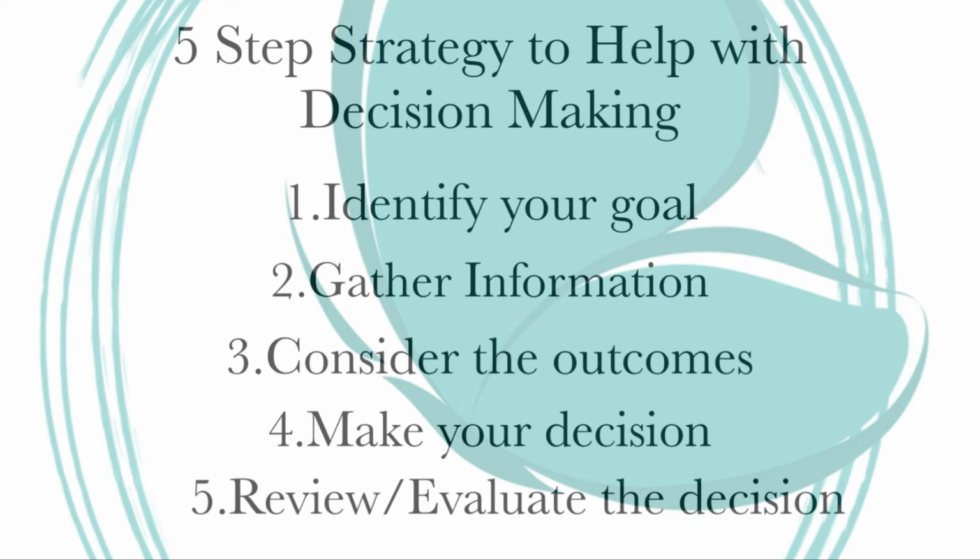Step 3 is to consider the outcomes. Sometimes this step can be just as important as our first step because it will aid us in determining how our final decision will impact ourselves and or any others involved. So in this step, it gives us the time to look at, if I made this decision, what would be a possible outcome? This is an essential step because it allows us to review that pros and cons list that we did in the previous step. And it also can help us to see if we feel comfortable with our different options and the possible outcomes of whatever it is that you decide.